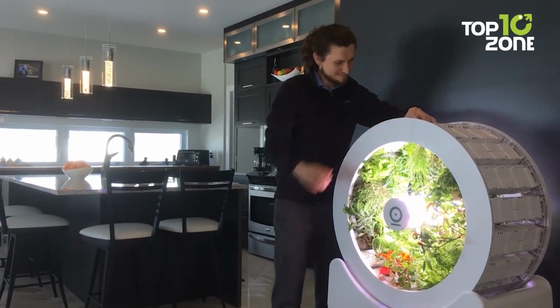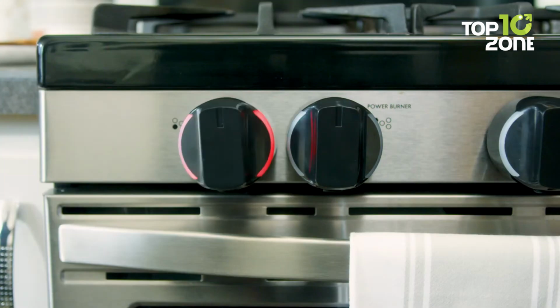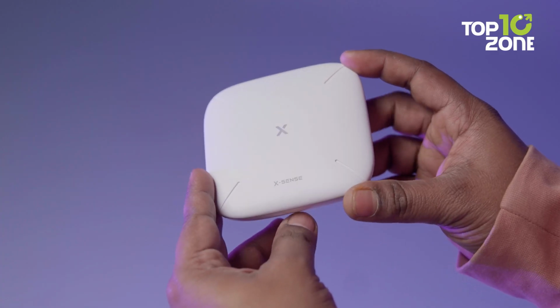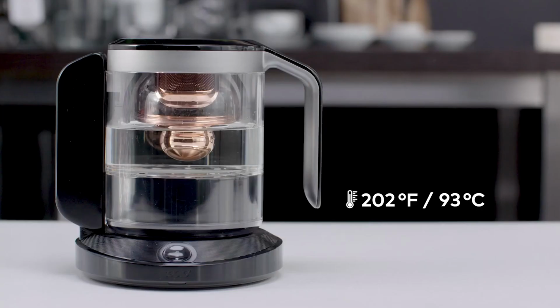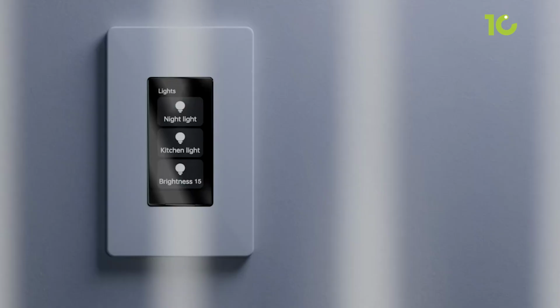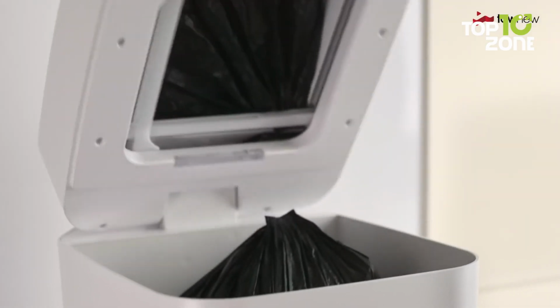Imagine a home that responds to your every need, making life simpler and more enjoyable. In today's tech-driven world, smart home gadgets have taken innovation to the next level. So get ready to be amazed as we unveil 10 incredible smart home devices that go beyond the ordinary. From futuristic security to intelligent appliances, these gadgets will revolutionize the way you live.